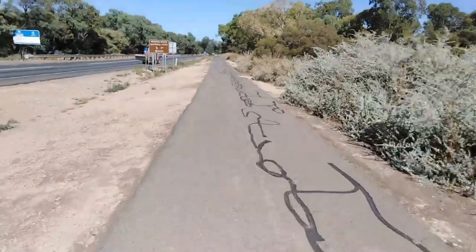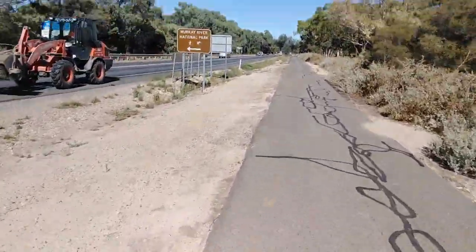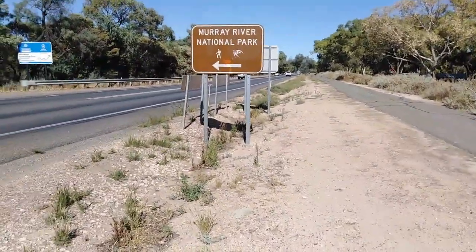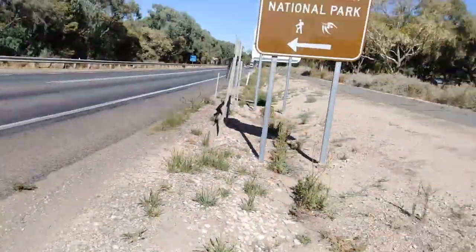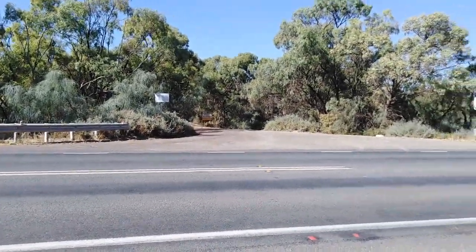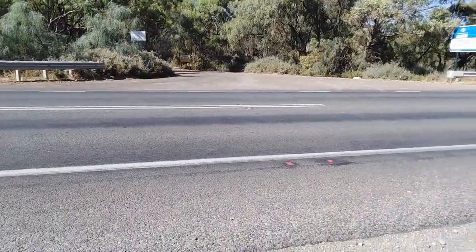But while we're over this way, we will go and check out the walking slash bike trail down in the Murray River National Park. So once I can get across, we'll walk down this path and we'll see what we can see, how dry it is.